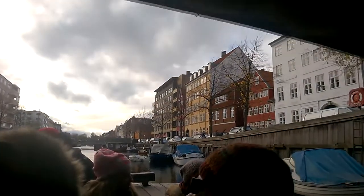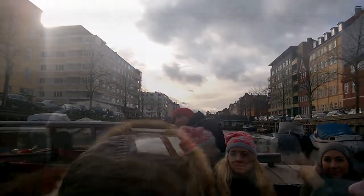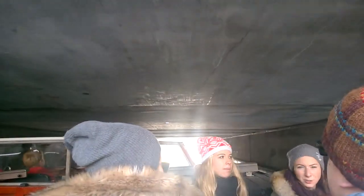Right next to the bridge, next to the canal, to the left. This is the top of the bridge, because that's obviously the road leading over it.